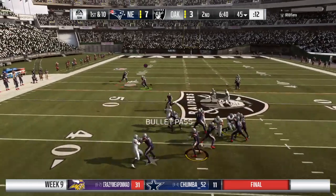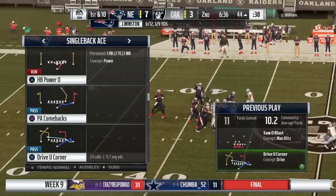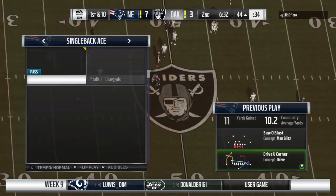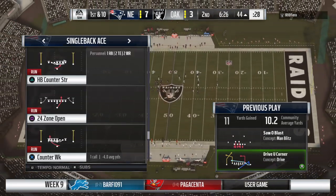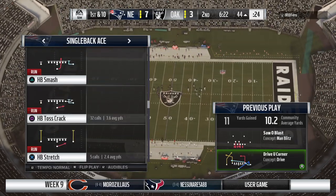Winston now to throw on first down. Oh, that one sailed a bit, but the catch is still made. 11 more on that one, and another first down. Well, from an offense's perspective, that sure was pretty, because the corner route, it's extremely difficult to defend from my perspective. What we just saw there, is that sort of the evolution of the tight end position?